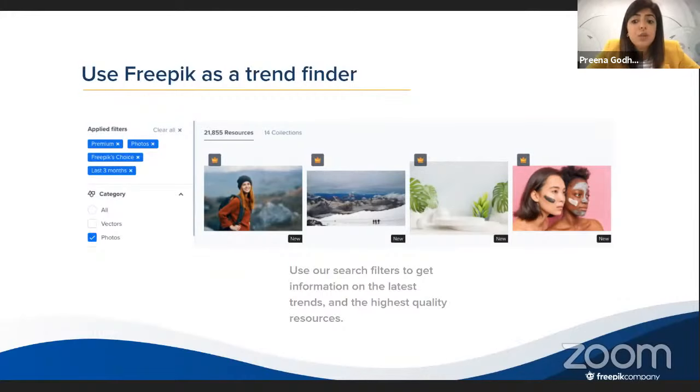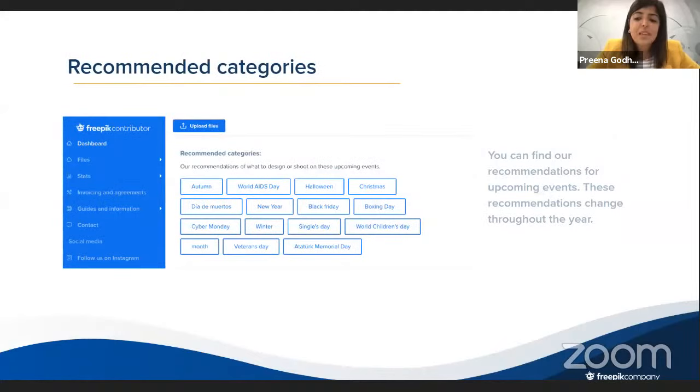Also, for those of you who don't know, there's a section called Freepik Choice. Freepik Choice is content that our editors select that has the best quality. So you can always use that section to get more inspiration, because for us, that is the best quality that we have in Freepik.